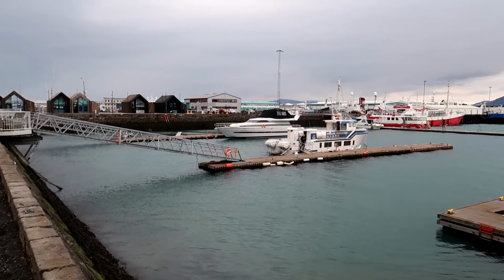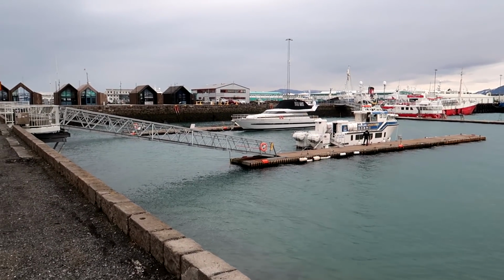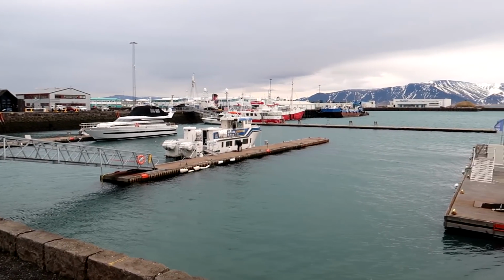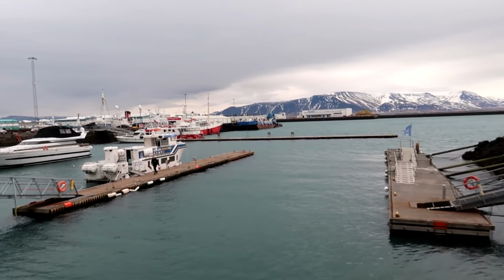Beautiful. And of course you can smell fish around here, lovely fish. Can't wait to have a nice fish and chips here. It's one of my favourites anyway, but being here in Iceland, I've got to have a fish and chips. Look at that. Wow. Epic scenery.